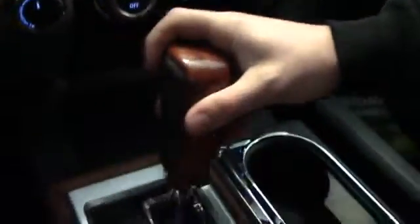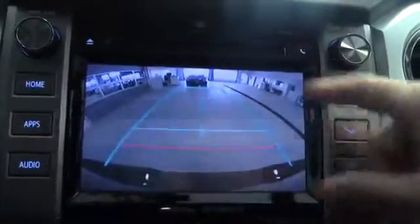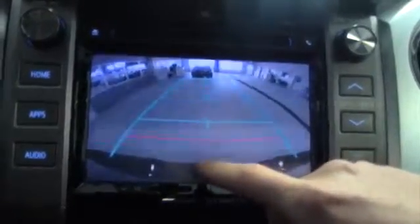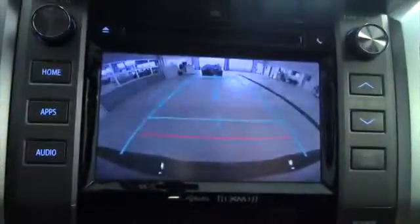When we take the vehicle and we put it into reverse, your backup camera is going to pop up. As you can see, you have your grid lines and your stop line. If there was the hitch in the ball in the back, you will see that right here. So when you're backing up to a trailer, it makes that very, very simple.